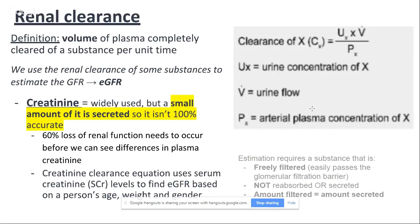There's also a creatinine clearance equation, which accounts for a person's age, weight, and gender. But it's important to know this equation. It's basically the urine concentration of a certain substance, times the urine flow rate, so how much urine you're actually excreting, divided by how much of that substance is in your plasma. So you want to see how much is being filtered out of the kidneys and excreted.